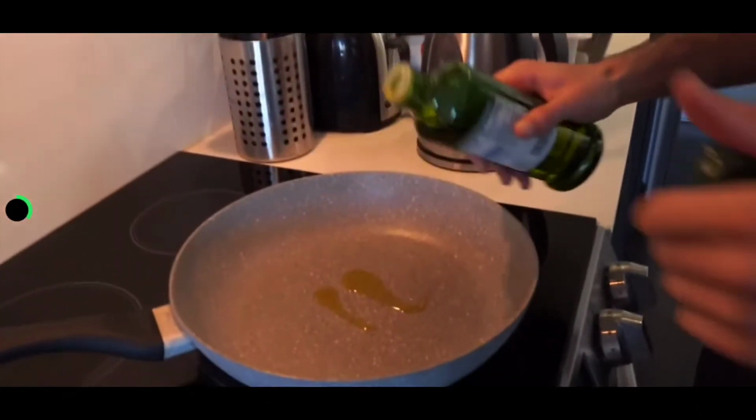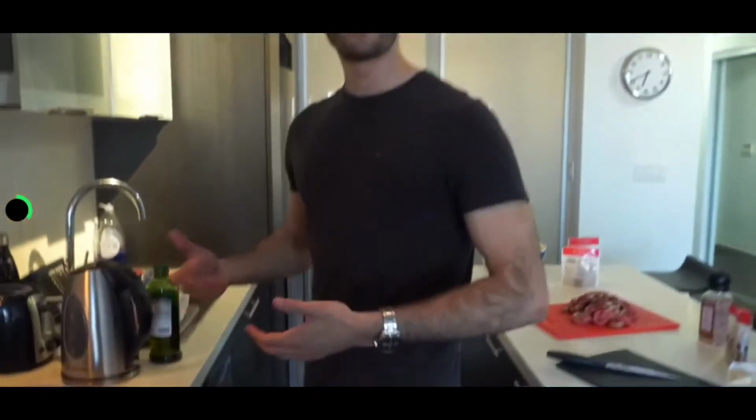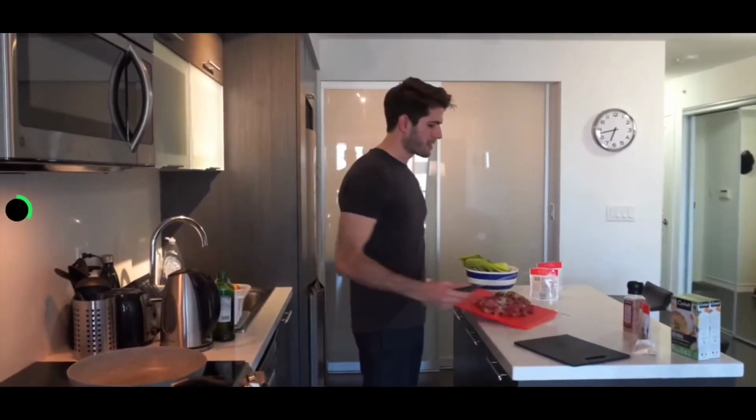Place down some olive oil, and I usually put it to about a medium height, but we see how the cook is going on with time, and we can adjust everything as we go along. Alright, so now that the oil has warmed up a decent amount, I'm going to add on the meat.